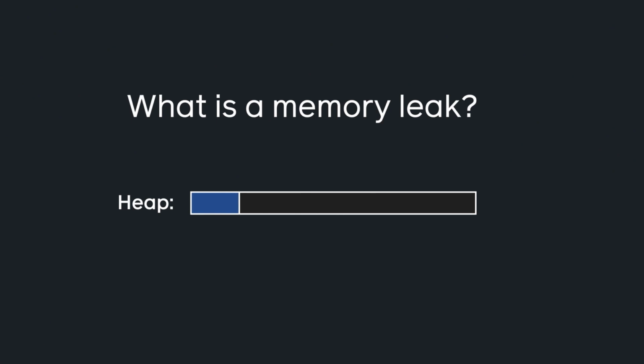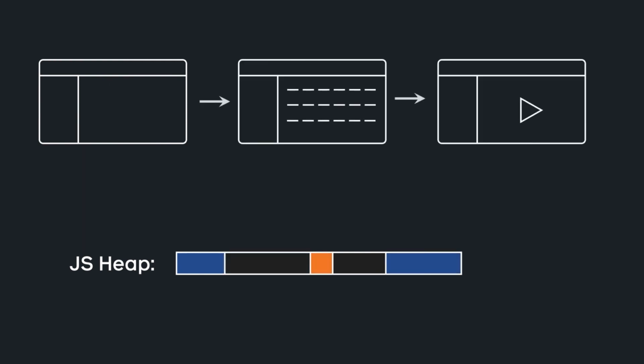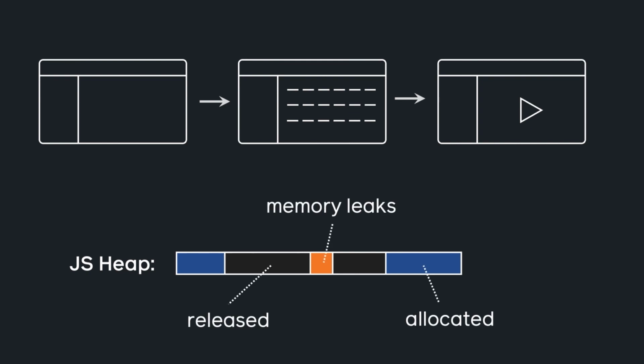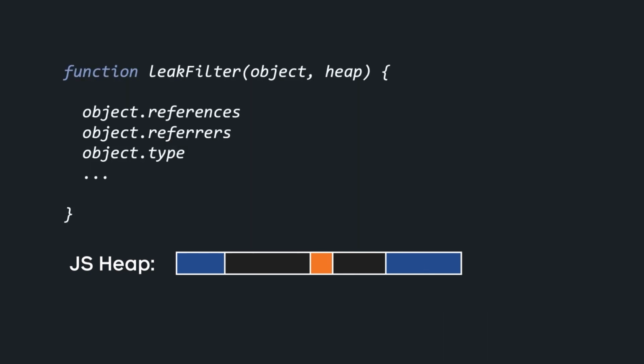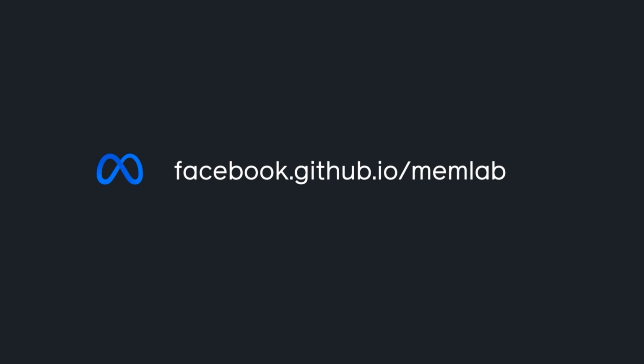Memory leaks are essentially a portion of memory that is allocated, yet never freed up. MemLab is an end-to-end framework specifically designed for detecting JavaScript memory leaks. It works by analyzing changes in the JavaScript heap over time. And what's more, you can even tailor the leak filter to your needs by utilizing the heap graph API. For demos and further documentation, please visit facebook.github.io/memlab.